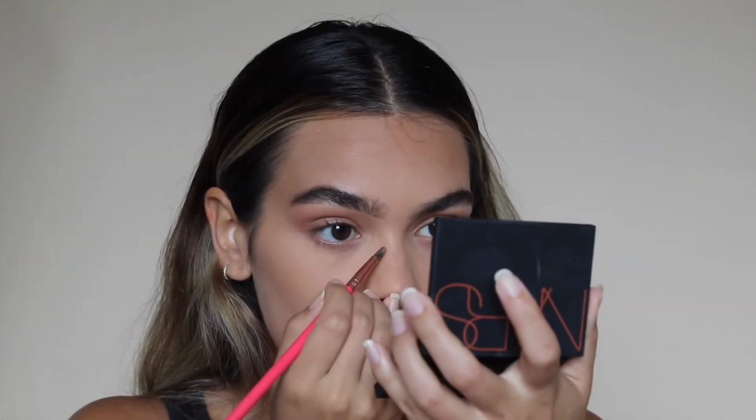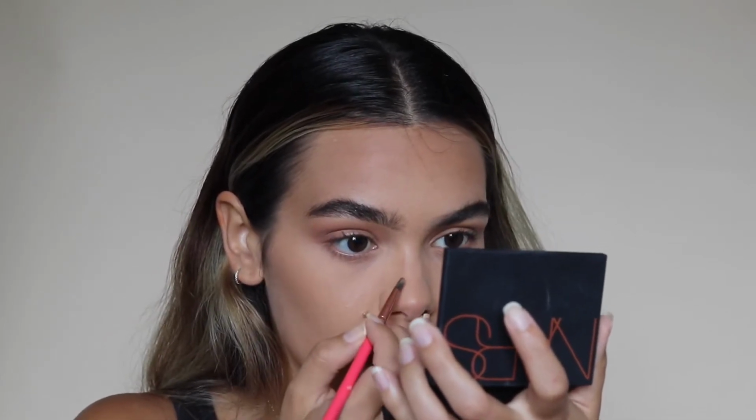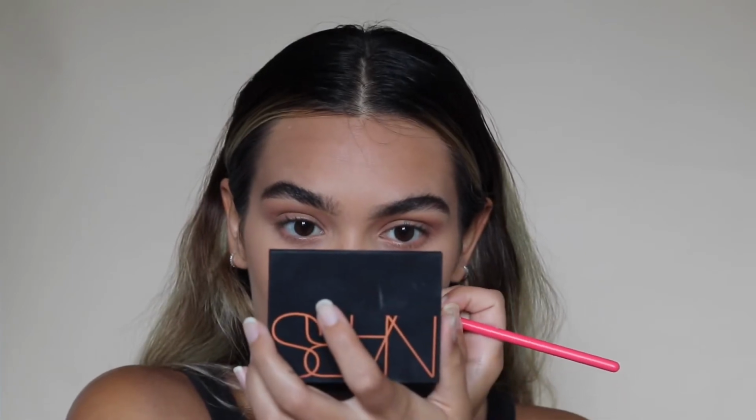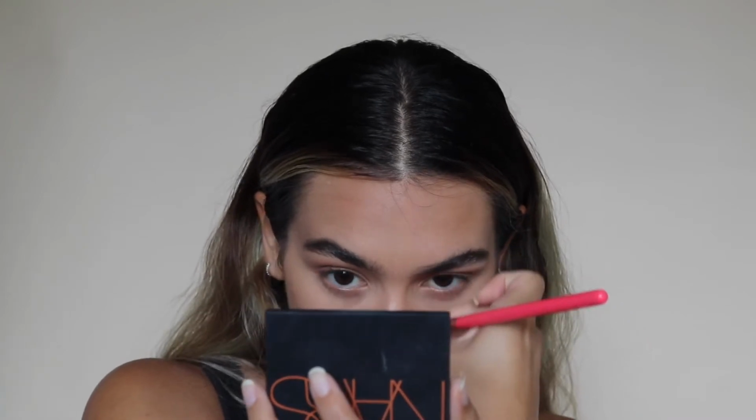Now, I never do nose contour, but for straight on photos, I think sometimes nose contour helps. So I'm just gonna take this super small little brush and create a little bit of a line going down that nose. I know that looks crazy right now. And then I'm gonna pinch a bigger, fluffier brush, and I'm just gonna kind of go over that.